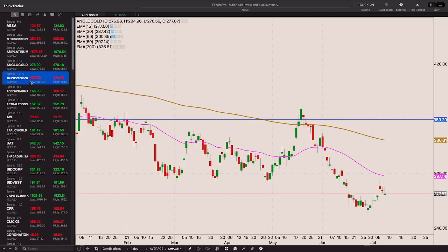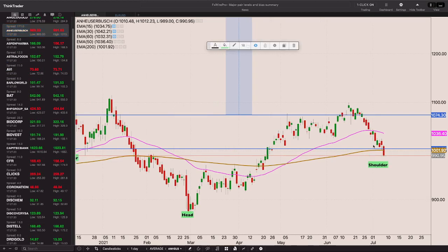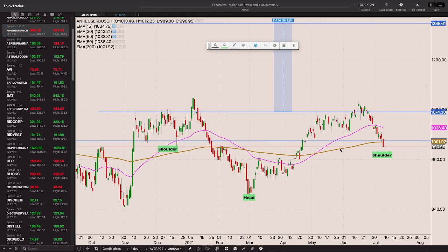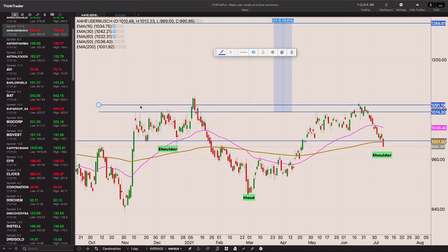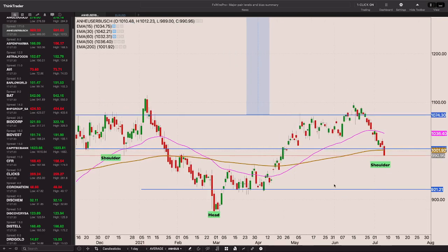Anglo Gold, nothing good happening there, so moving right along. AB InBev today closed above the 200 period exponential moving average. So let's just see over the next few days if that continues. If it does, perhaps it comes back to that 921 level. We'll see how that pans out.